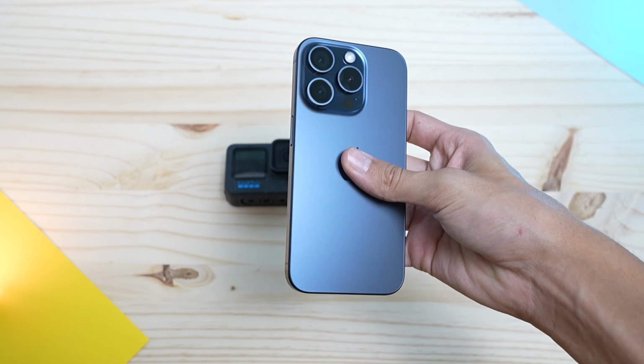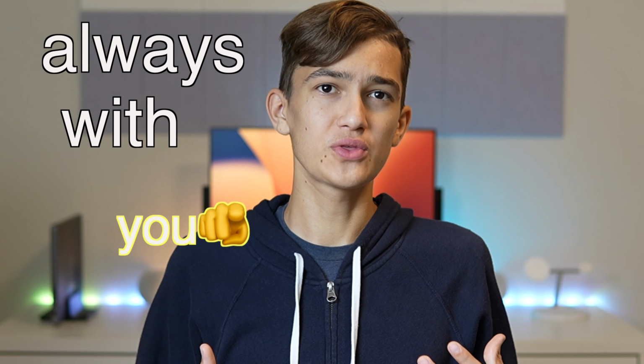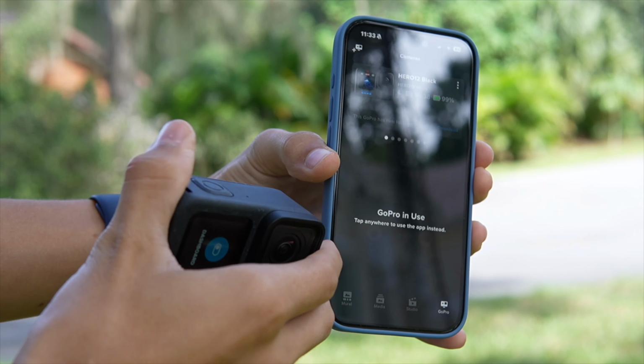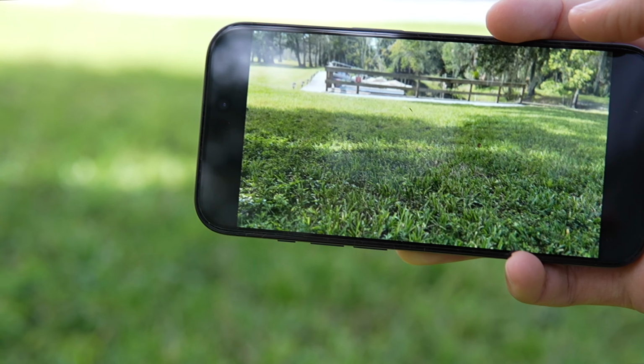So the first category is ease of use, and I think here the iPhone 15 Pro has a distinct win, because it's always with you, and it's also so nice that the footage is just right on your phone, so you don't have to try to connect it to the GoPro and transfer it over through Wi-Fi. It's just right there, all going right into your album. There's no hassle of trying to get the footage over. So yeah, I think the iPhone takes a clear win.